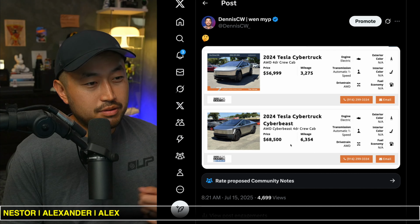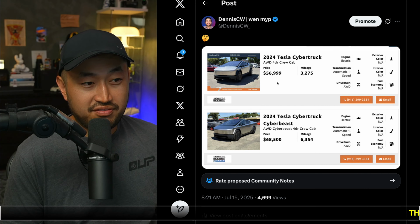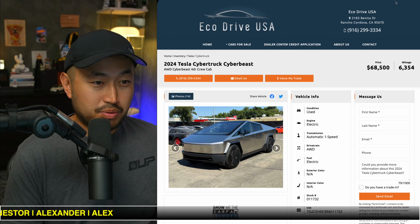But if you peel back some of the onion here, you'll find that the top one, which makes sense for being priced at $56,000, is actually a salvage Cybertruck. But this other one is not a salvage Cybertruck. It is actually just a Cyber Beast that has an accident on it. So, take that for whatever you will here, but we posted it and we found a lot of different posts of people sleuthing and figuring out the backstory with both of them. Very interesting to see how quickly you can find a lot of the information, but really interesting to see this low price on the Cybertruck.